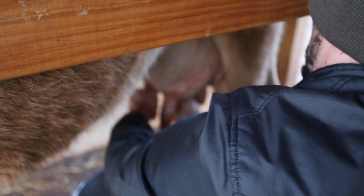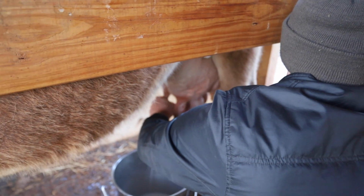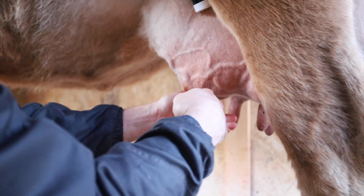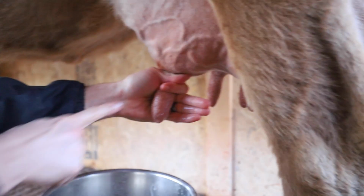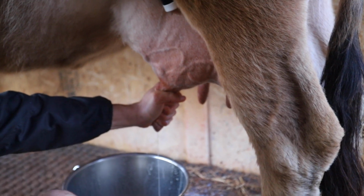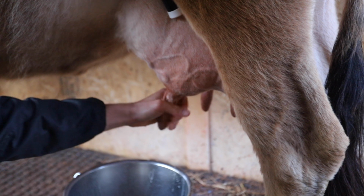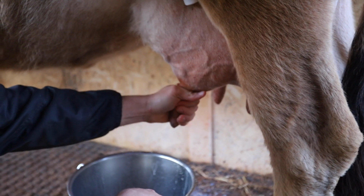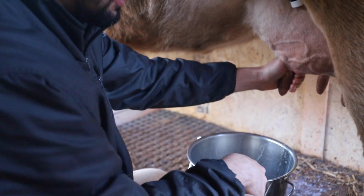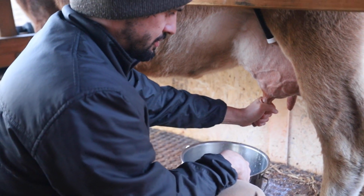So you want to show them how you do it? The milk goes from the udder into the teat and fills up the whole thing, and so you just want to pinch it off at the top, and you use the rest of your fingers to squeeze it down. So you're gonna pinch it, squeeze it, and then kind of bump it a little bit. Let the milk go in there, pinch it, and squeeze it down.